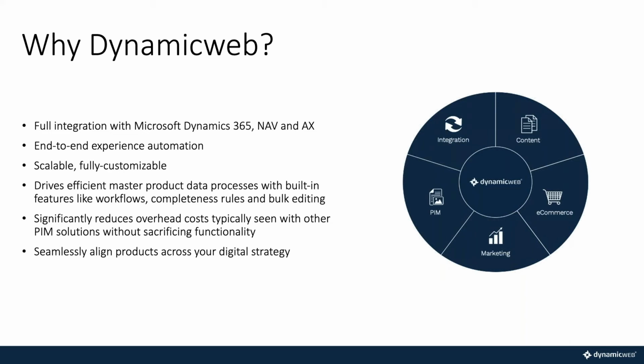We're scalable and fully customizable, as I mentioned. As your needs grow, so can the platform. It can be customized to fit virtually any business process that you need to integrate. We drive faster product data processes with our built-in features like workflows, where once maybe a sales and marketer is done entering top funnel information, they can hand it off to an engineer who then adds specific details to it, and even completeness rules, so that you can see at a dashboard level what products or how many products maybe you're missing certain data and how to get those updated.